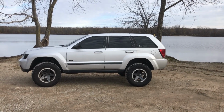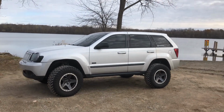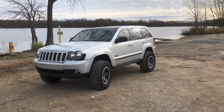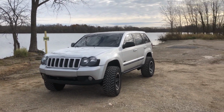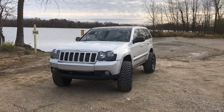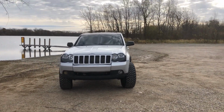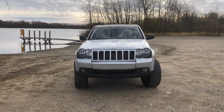Another pro would be the fact that this engine is extremely small and it's extremely easy to work on. For how large of an engine bay this Jeep has, because obviously they made the SRT version of this Jeep, which offers the 6.1 liter Hemi, which takes up significantly more room than the 3.7. There's plenty of room in the front of the engine and around the sides of the engine to work on it when it's a 3.7. So the engine bay is massive. It's extremely easy to reach and work on things compared to if you had a larger engine.